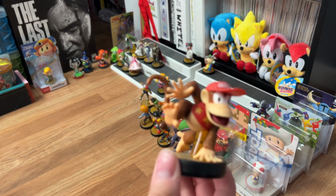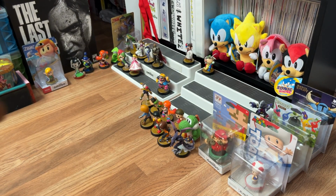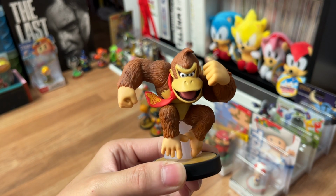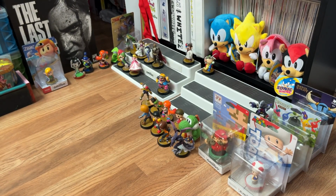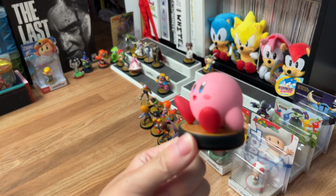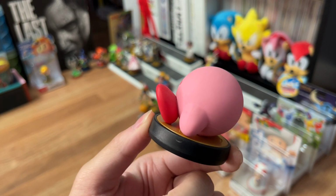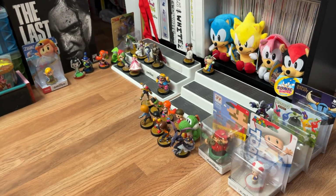Next one we got here is Diddy Kong. And we might as well show off Donkey Kong as well. I forget exactly where I bought this one from, but I got him. And I forgot to show off Kirby because I showed off his other cast of characters within the Smash Brothers amiibo line. But yeah, we just got a basic Kirby. Nothing too special, nothing crazy.